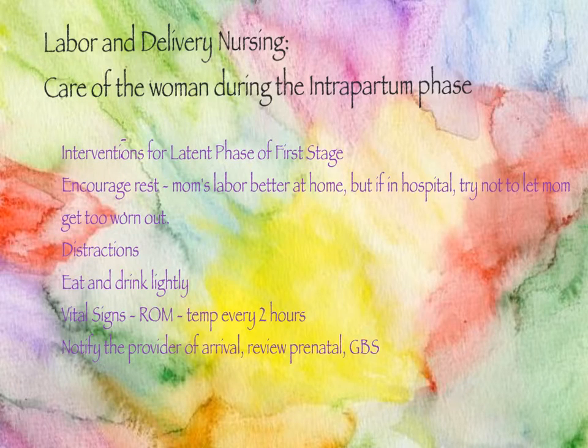So we need to know mom's GBS status, because if she is GBS positive, she needs to be treated in labor, preferably with penicillin. If not, hopefully they did a culture and sensitivity on this organism to find out what it was susceptible to. Could be Clinda, could be Vanco, could be other agents. But you're going to know that. You might draw some labs and maybe start a heparin lock.